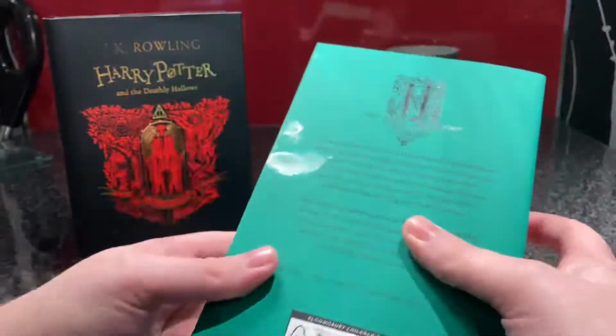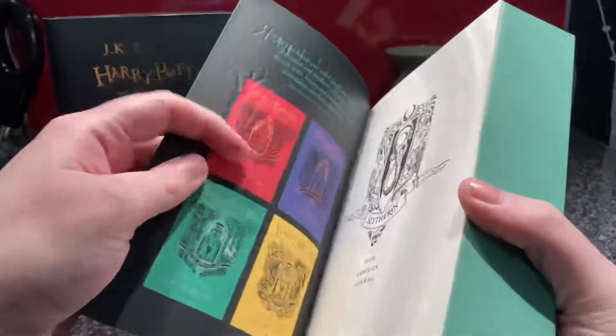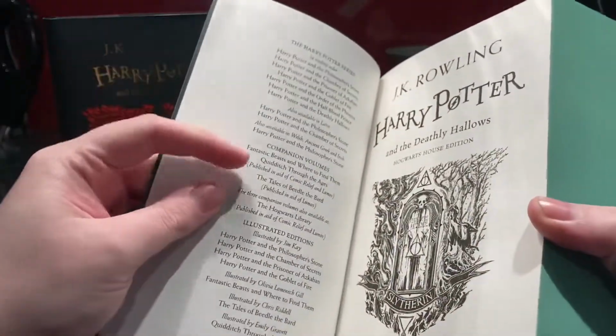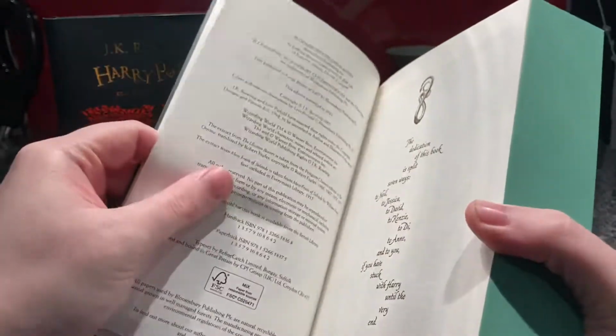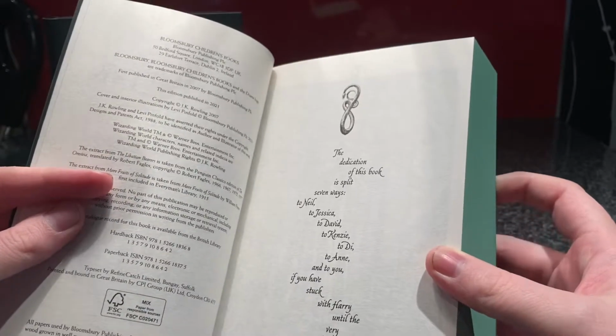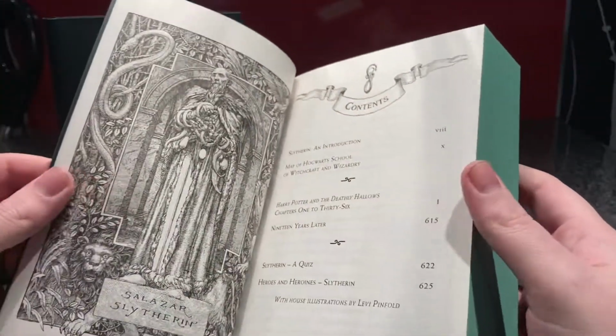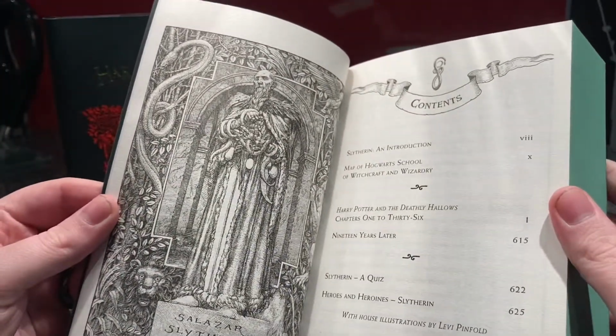So yeah, these editions are always really nice to look at, and I imagine a lot of people have them on display. We have different editions here, and I think these are relatively new. The Deathly Hallows one came out, I looked on Amazon and it said that they were due to come out this week.